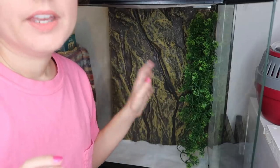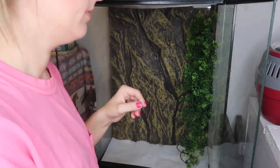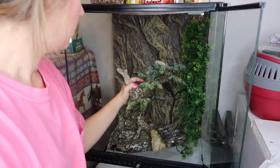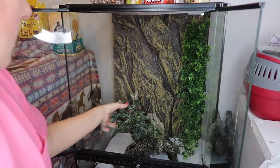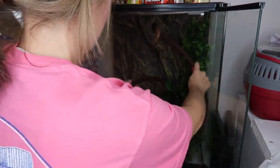All right, so now that all of this is cleaned and wiped out really well, we're gonna go get all of his branches and tree limbs and then we're gonna put them back in here. We're gonna rearrange this a little bit different. I do like to change it up a little bit. We'll put his little tree in the back. His little vine.